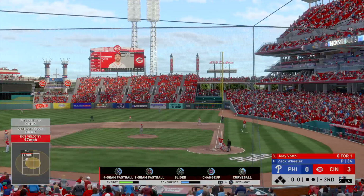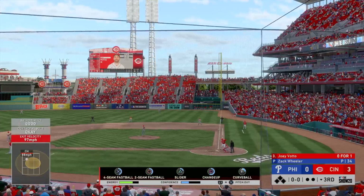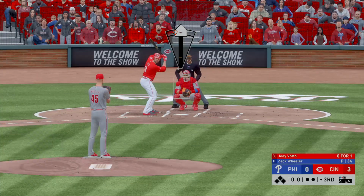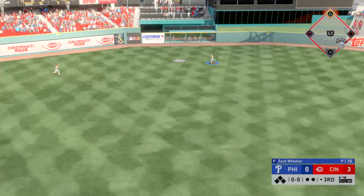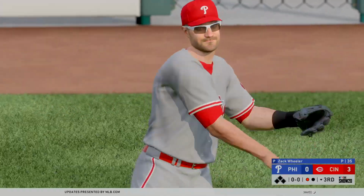Up next for Cincinnati, the first baseman, Joey Votto. In is Joey Votto now. Lifted in the air out to center field. Pollock on the run. He gets there and makes the play for the first out.